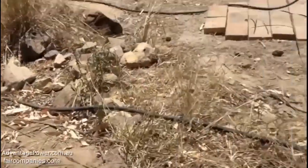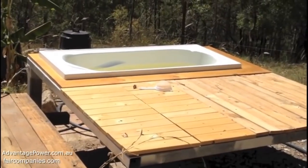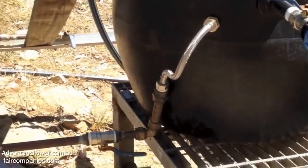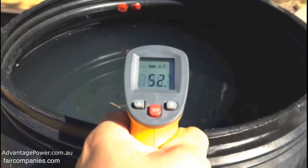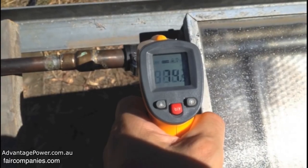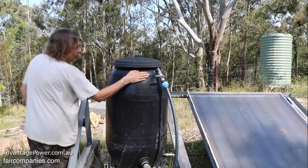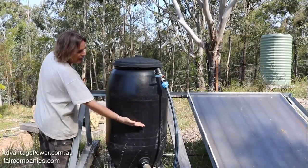The output feed to supply the bath is slightly above the cold outlet pipe. I open two valves and it'll feed directly into the bath. At 4 o'clock in the afternoon, I measure 52 degrees C on the water. I saw temperatures of 70 degrees on the manifold in full sun. That's hot, hot, hot, hot, hot, hot. Hot to about there.